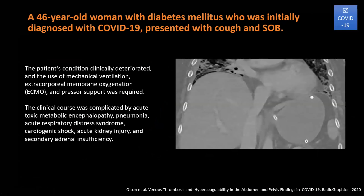More than this, COVID can cause not just a single organ to be affected, but can cause multi-organ dysfunction syndrome. As in this example of a 46-year-old woman with diabetes mellitus, who initially presented with COVID-19 with cough and shortness of breath. Patient condition deteriorated, and mechanical ventilation and ECMO as well as pressor support were required for this patient.